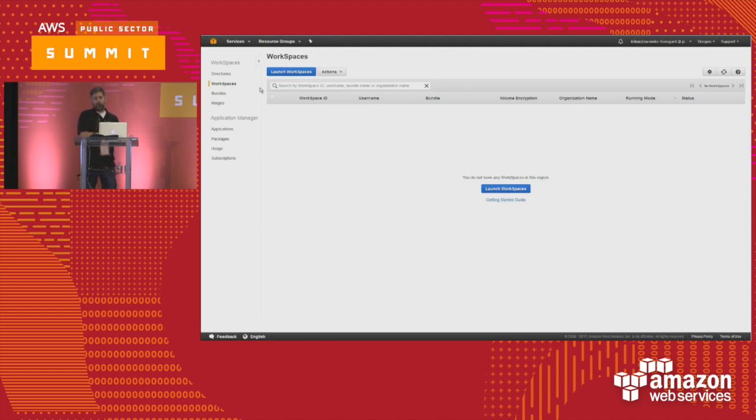So now what we're going to do is pivot over to setting those up. As an IT administrator, what does it take to set up WorkSpaces? What does it take to set up WorkMail, WorkDocs, and Chime as well?